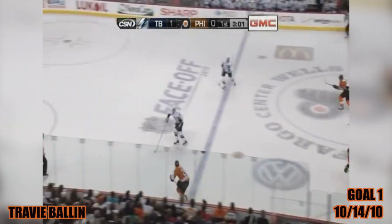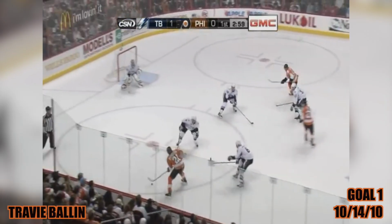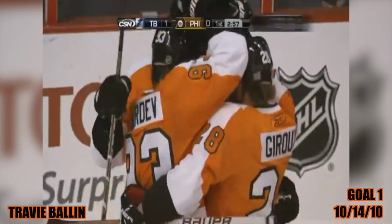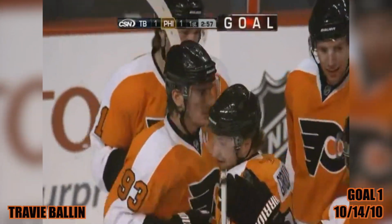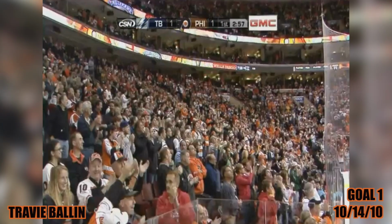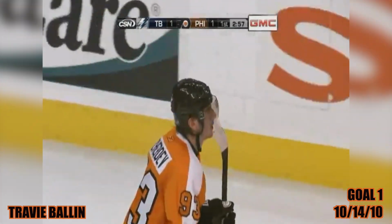Ready when training camp rolls around. Here's Giroux dropping it to Van Riemsdyk. In front, they score! Nikolai Zherdev going to the net, and he has his first goal as a Flyer, his 100th NHL tally. This game is tied at 1.